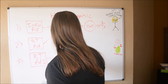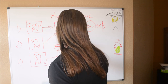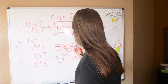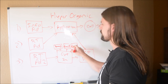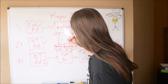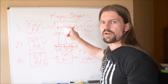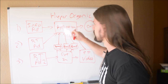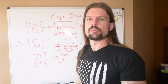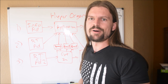Now, I'll write three of them here, but I can send as many emails as I want to. So I send them emails, and guess what? Every one of those emails is directed where? The application page. Same as before. Everything comes back here, because that's where I get the call, and on the call is where I make the sale. So this is a three-step process that I have here, and I could keep adding steps if I wanted to, but I don't know how complicated I want to get.